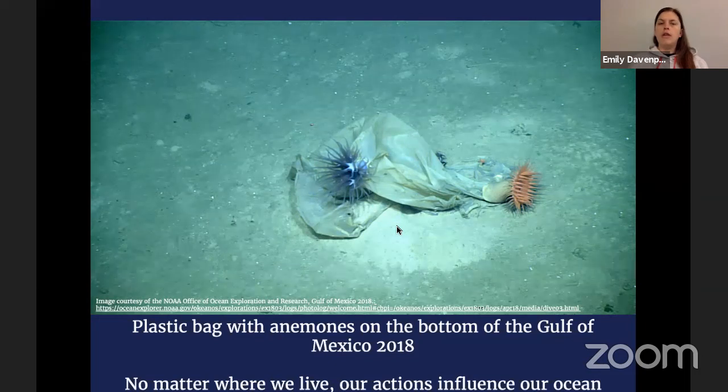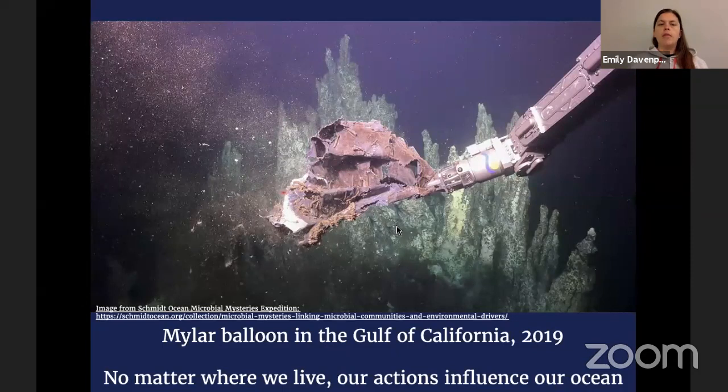The currents in the deep sea transport trash to specific places, just like those gyres are transporting trash to specific spots in the ocean. They're taking it down into the deep sea as well. This is the remains of a Mylar balloon in the Gulf of California from last year on an expedition. On this particular expedition, they saw lots of trash, and I think the currents specifically are bringing the trash to spots in the Gulf of California and collecting it there. There's all sorts of things, not just plastic either, just all sorts of trash.